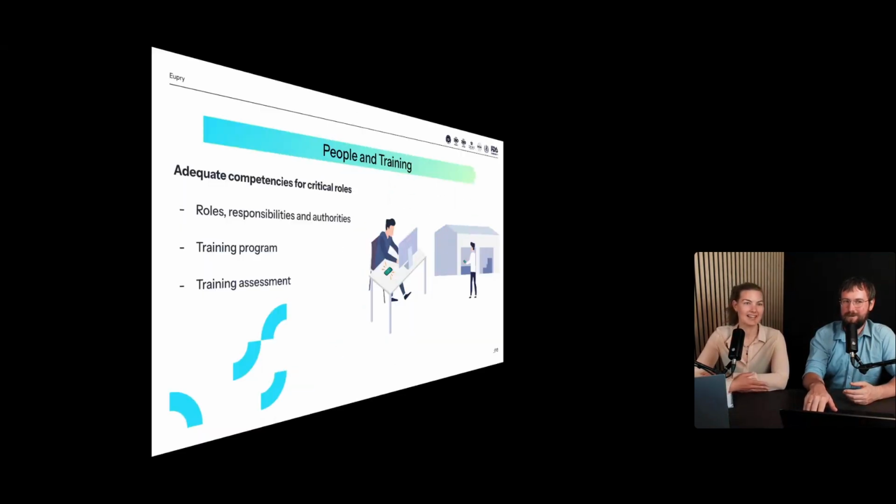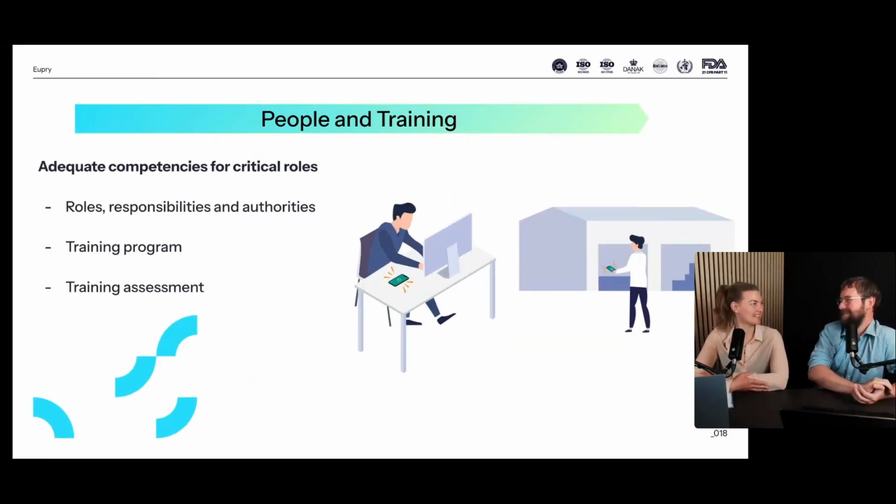Moving on to, of course, people and training. People and training. Yeah. That's what we all love, and retraining is going to be a big part of it. So the main focus for this is, of course, we need to have the adequate competencies for the critical roles within. Again, we're going back to the process that we've defined. So this means that we need to know which roles are important for our facility and for our process in total, and we need to ensure that the roles have the right responsibilities, so we know who does what, and that we don't have anything fall between the cracks.